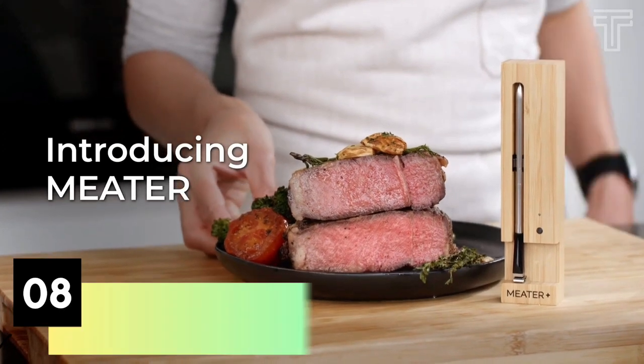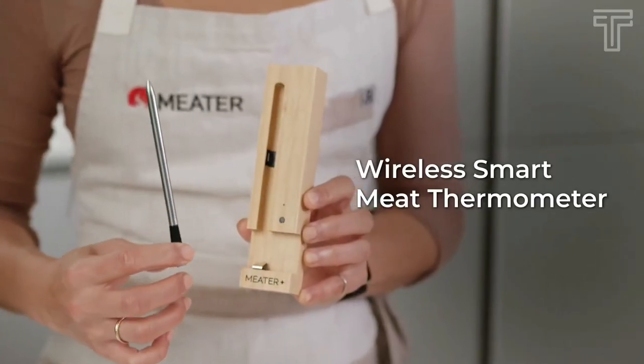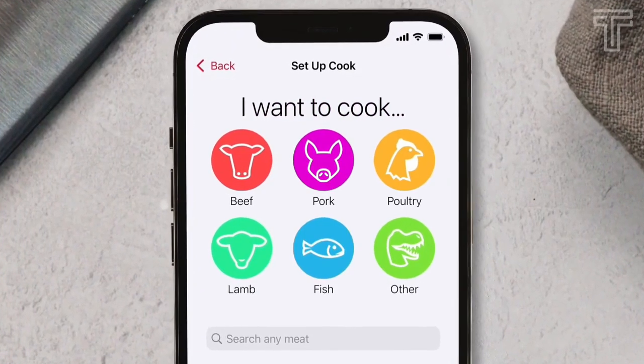Number 8, Meter Plus Meat Thermometer. Meter is the best wireless smart meat thermometer ever. It comes with a dual sensor system that measures the internal meat temperature and the temperature close to the food.